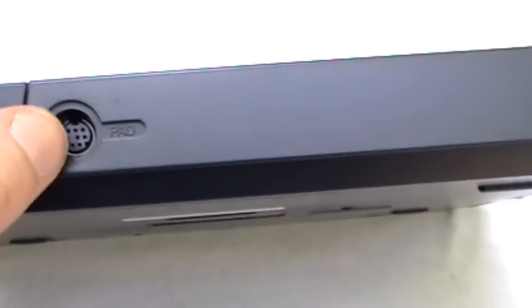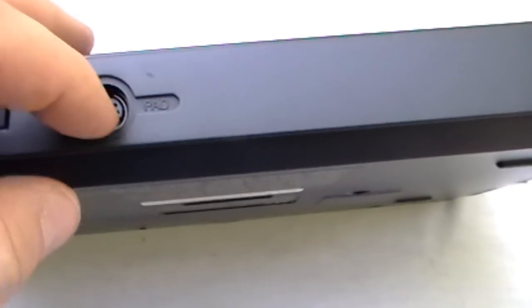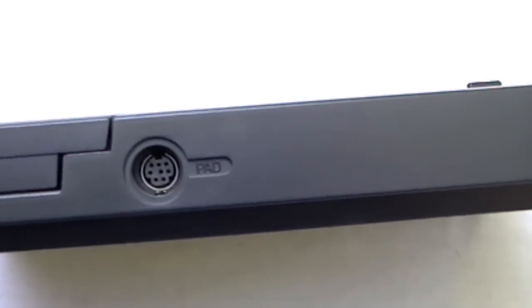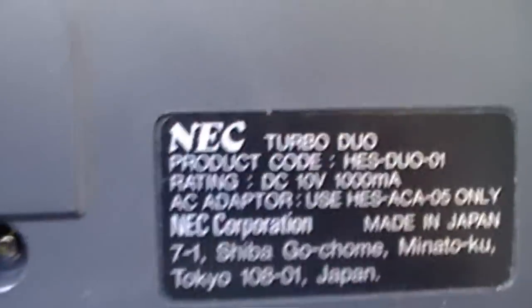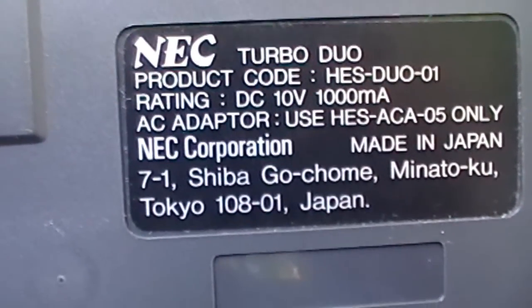This was not compatible with the original Turbografx 16. It was the same concept, but this was smaller. So they used basically the same type of joypads. They looked and felt the same, but they adapted to a much smaller port. And when you turn this around, you see made in Japan. Here we are, manufactured September 1992.